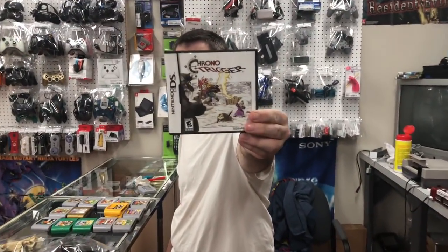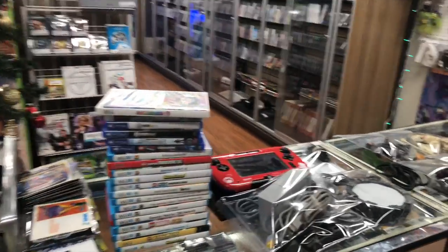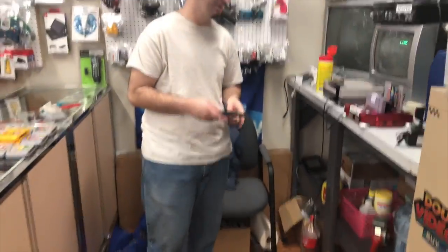There's also this Chrono Trigger case, which Josh begged for. I did not beg. I asked if it was for sale, and he said, just keep it. He has the game already, so just gave him the case there.